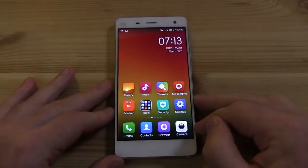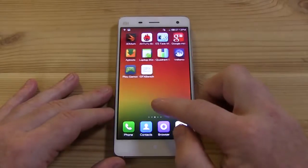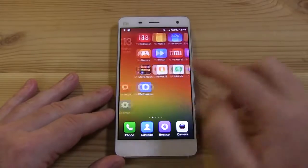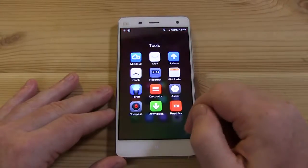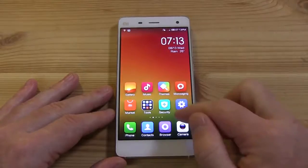Another thing you should bear in mind is that if you're buying this phone from China, it won't come with Google Play. You can install Google Play. There are a few workarounds out there. I've sideloaded most of the apps that I want to use here, but you'll find that on the Mi 3 we actually had a folder similar to this folder which contains tools. We had a folder just for Google apps.